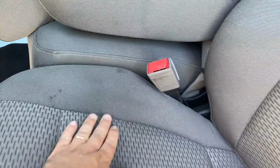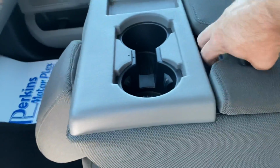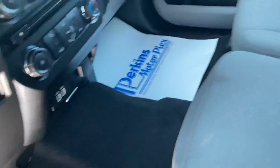Not seeing any rips or tears. A few very light stains here. You have one key with this one. That nice center fold-down console. This looks good. It's not worn out. You have the cup holders there, and let me raise this up so you can see up underneath the seat.